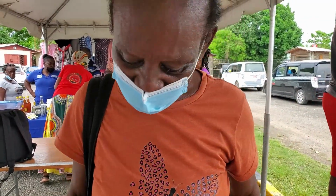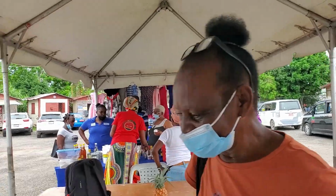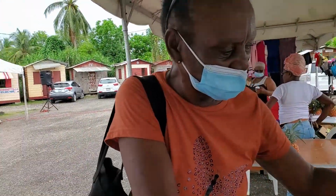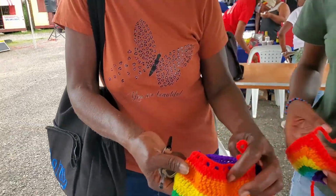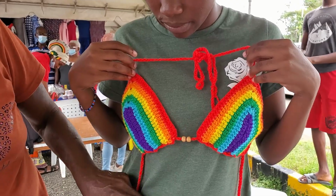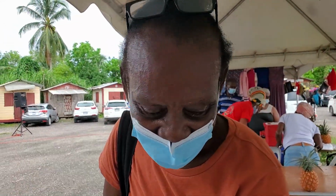Hold them up again. You were showing me off camera one of the bikini something. So show the viewers one nice one. Show this one. So show us how it works. I'll show him how it works. I thought there were some small hats, but they are bikini. Okay, so that's how it works. Lovely. It must take a lot of time, though, sister. Yes, man. Okay. Well, all the best.